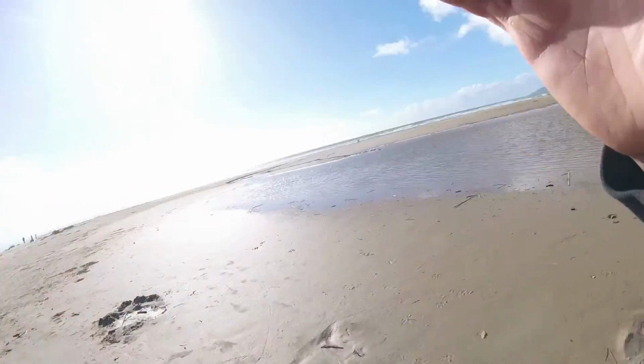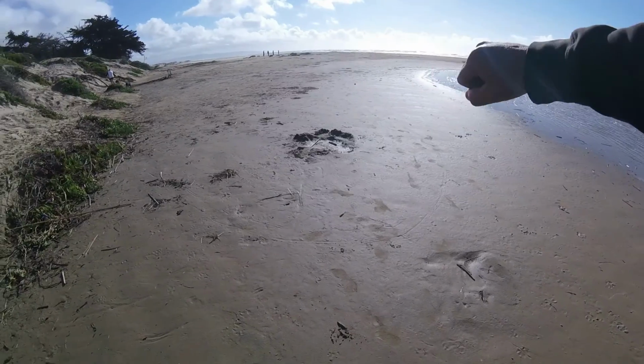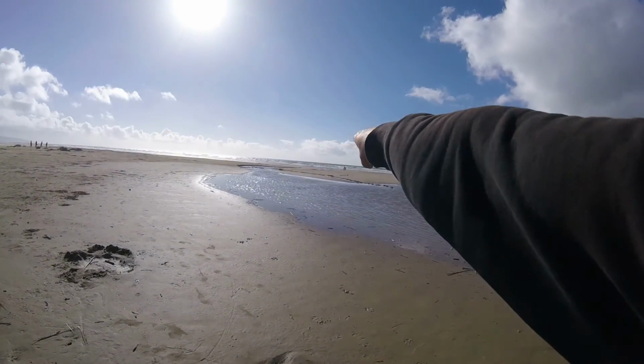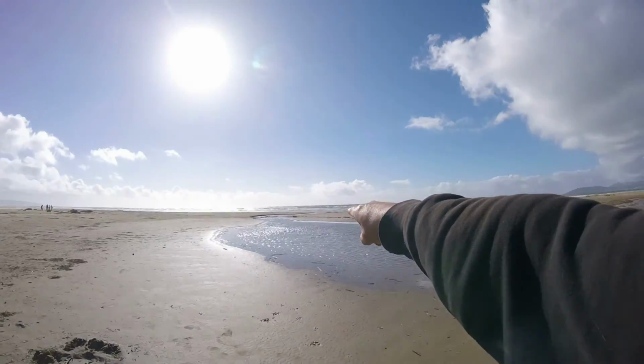Guys, we're at Pismo Beach. I just seen that this all here was underwater recently, and now it dried up. The water receded and made its way out to sea again. This is, by the way, the Pismo Creek here, and this is where it enters the ocean.